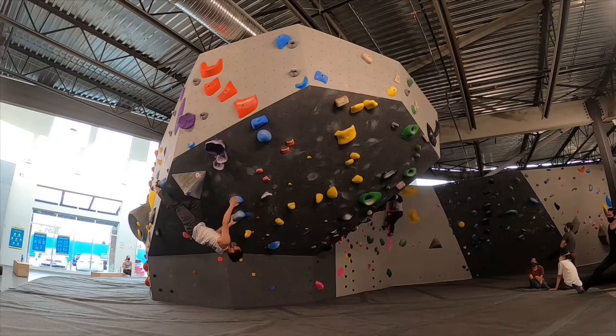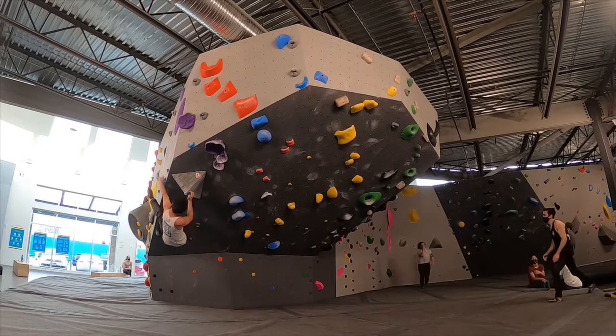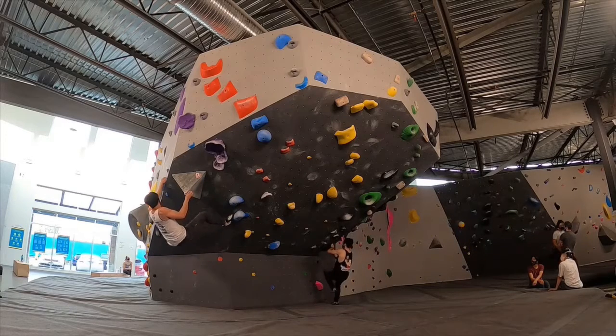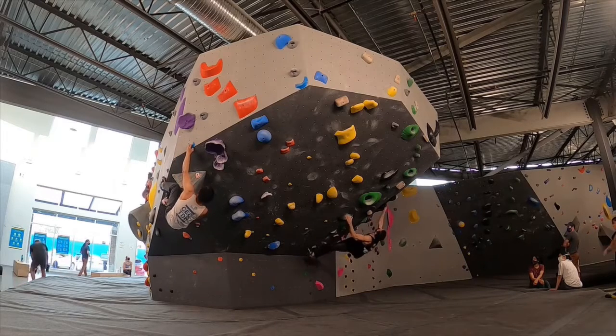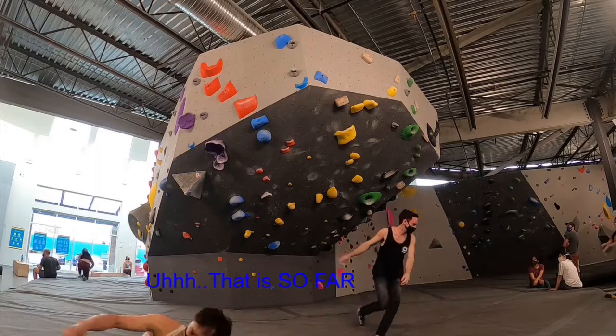So to be honest on this problem, for that big move, I don't really fully commit. Just because when you do fully commit, you gotta really thrust your hip right up into the wall, into the volume. And there's a few sensitive things there, right? So I do get a little scared and I don't 100% commit to it.